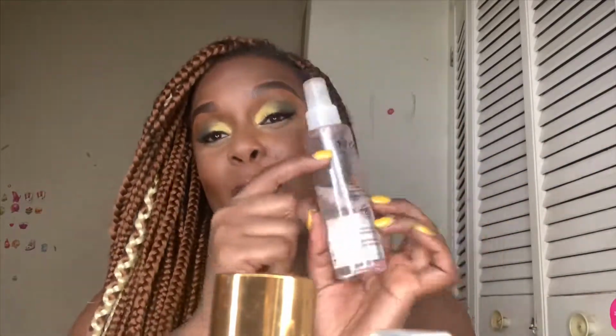I use this whenever I'm about to apply my makeup. I actually use this one every day as an everyday setting spray, which is why it's all the way down here. I use this from Monday to Friday as my work setting spray, so to speak, and I've been loving it. I think it works well with my oily skin.